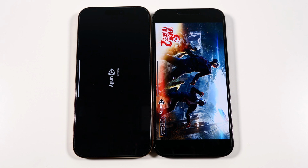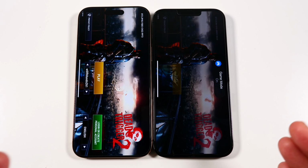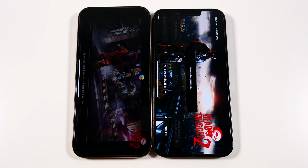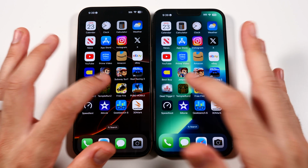Dead Trigger 2, as it is like every year. I feel like I'm repeating myself every year, but that's kind of what happens. We'll have a new iPhone come out and it will game better, and we'll have enough performance to render video better than the prior model. That's kind of what happens every year. Let's go into Temple Run 2.